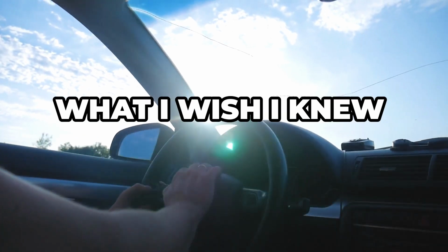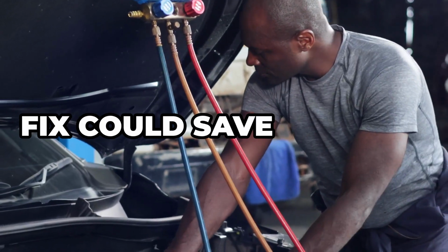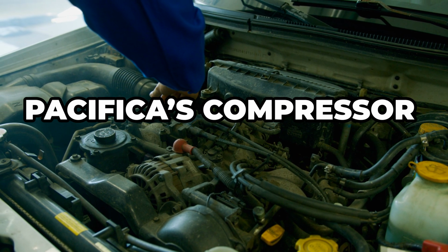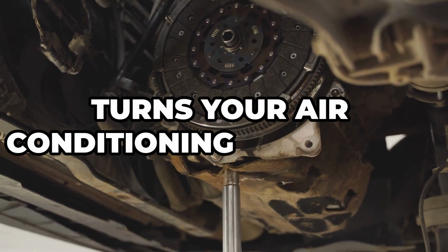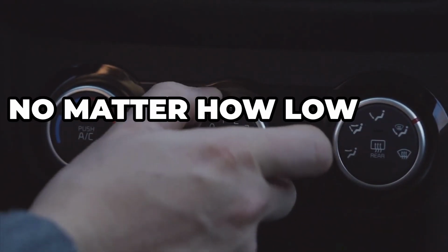What I wish I knew before sweating through my first summer drive: a simple fix could save your AC. Here's what you need to know about your Pacifica's compressor clutch. The AC compressor clutch is the part that turns your air conditioning on and off. If it's not engaging, your AC won't cool no matter how low you set the dial.